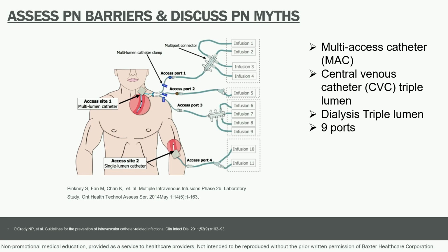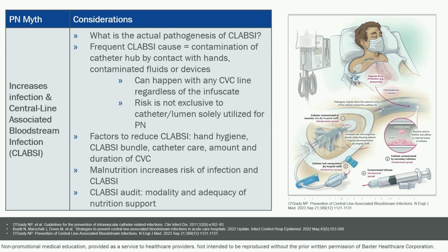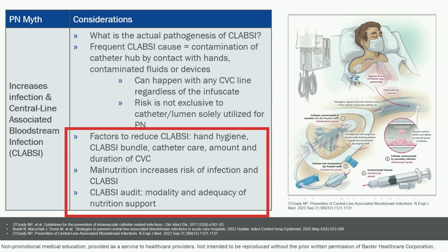This is a great time to actually review and remind the team what is the actual pathogenesis of CLABSI, and how the most frequent cause is contamination of the catheter hub by contact with the hands, contaminated fluids, or devices. And this can happen with any CVC line or port, regardless of the infusate. The risk is not exclusive to the catheter or lumen solely utilized for exclusive PN. A good time to review what are the actual evidence-based factors to reduce CLABSI, and how a short course of PN for 1 week is no longer considered that risk.